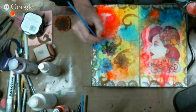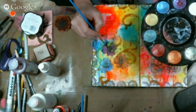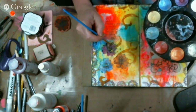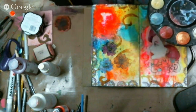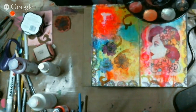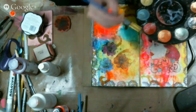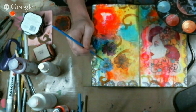These are great to take with you traveling because they store pretty quickly and easy. I've definitely taken these on trips if I wanted to be able to paint while I'm there, which is almost always. I want to be able to do some type of art when I'm traveling. Just coloring in the center of those flowers.